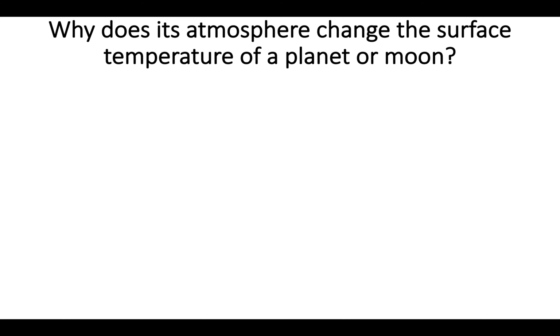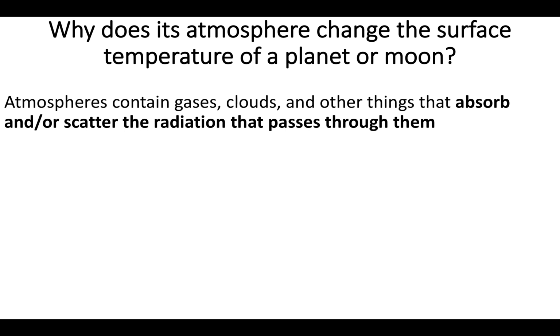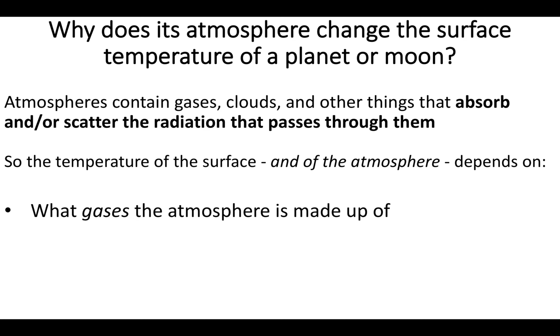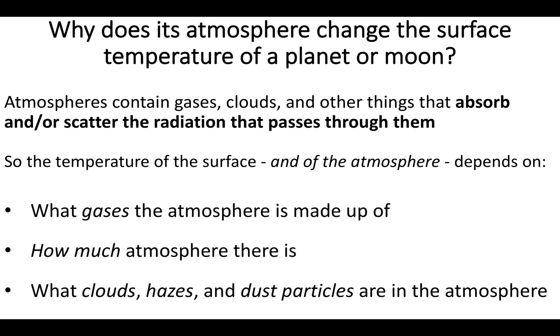So why does its atmosphere change the surface temperature of a planet or moon? What's going on? Well, atmospheres contain gases, clouds, and other things that absorb and or scatter the radiation that passes through them. So the surface temperature of the surface and of the atmosphere depends on what gases the atmosphere is made up of, how much atmosphere there is, and what clouds, hazes, and dust particles are in the atmosphere too.